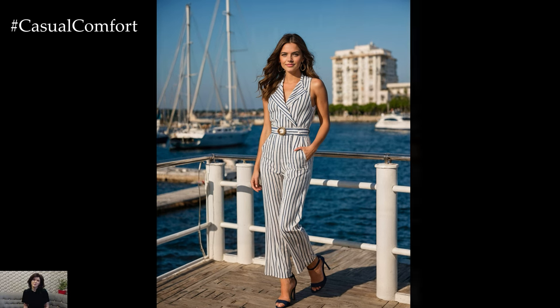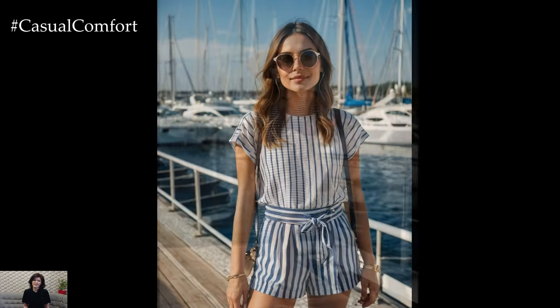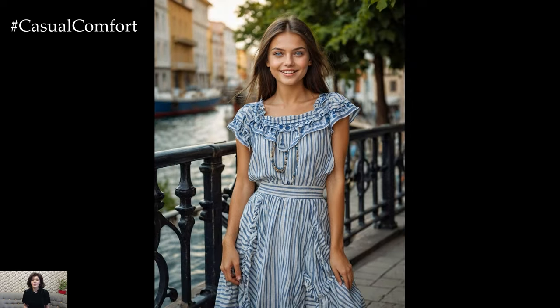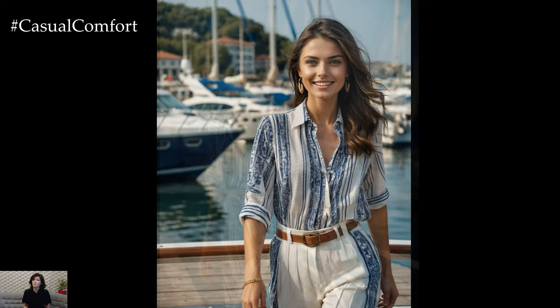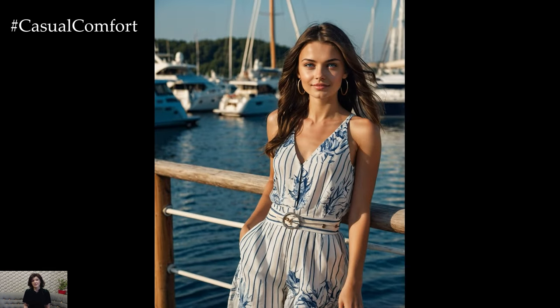Hello, fashion lovers. Today, we're diving into the timeless and chic combination of white and blue stripes in summer outfits. This classic pattern brings a touch of nautical elegance to your wardrobe, perfect for capturing the effortless, breezy summer vibe. Whether you're heading to a beachside brunch, a casual day out, or a sophisticated evening gathering, white and blue stripes can be styled in myriad ways to suit any occasion. Let's explore some stylish outfit ideas that will make you look and feel fabulous all summer long.